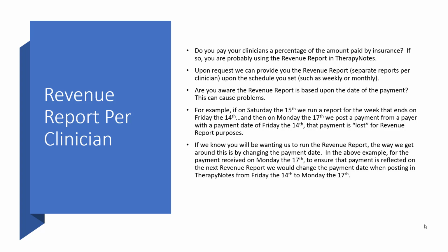Do you pay your clinicians a percentage of the amount paid by insurance? If so, you are probably using the revenue report in TherapyNotes. Upon request, we can provide you the revenue report upon the schedule you set. But are you aware the revenue report is based upon the date of the payment? This can cause problems. For example, if on Saturday the 15th, we run a report for the week that ends on Friday the 14th, and then on Monday the 17th, we post a payment from a payer with a payment date of Friday the 14th, that payment is lost for revenue report purposes.